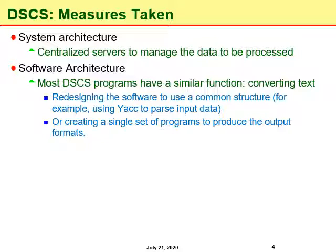So the company needed a flexible network to ensure that programmers and analysts could access the data from anywhere in the company, and to provide support for managing the different versions of the programs. That was also important. So DSCS recognized the system architecture problem, and they hired a consultant to redesign their hardware architecture.